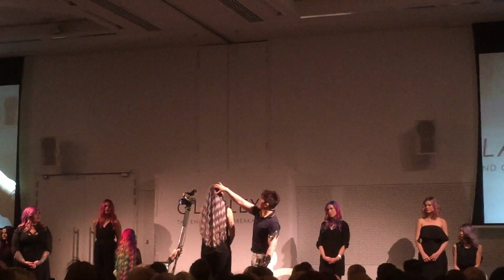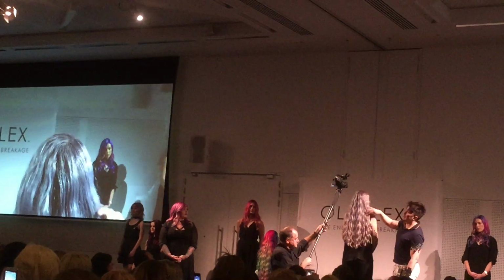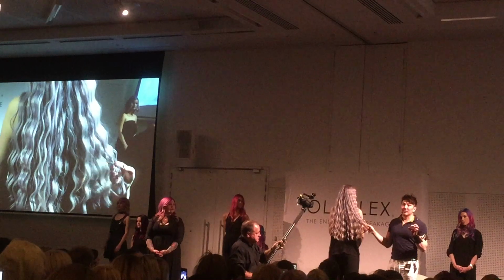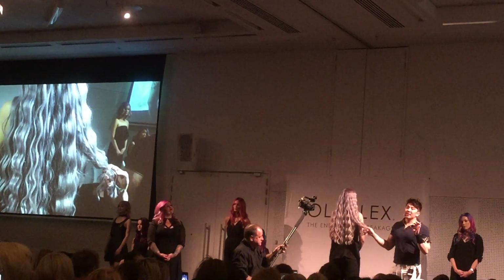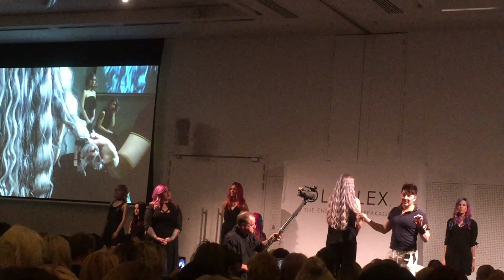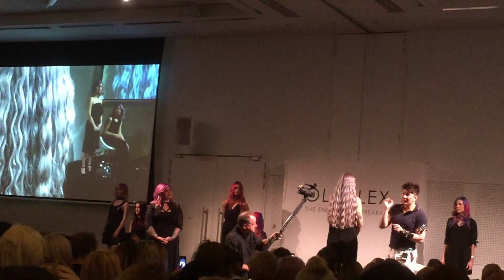So at the root, I did a level 7 silver metallics, and then I did a level 8, and then I did a level 10 through the ends. And I put a drop of violet in there, like a violet booster. Because when in doubt, when you have yellow in your hair, violet will cancel out any yellow. So I always put a drop of violet.